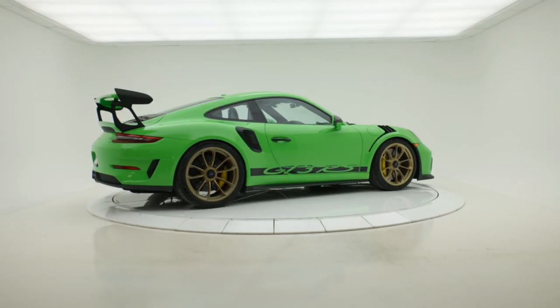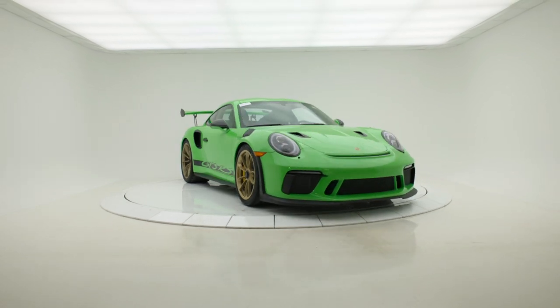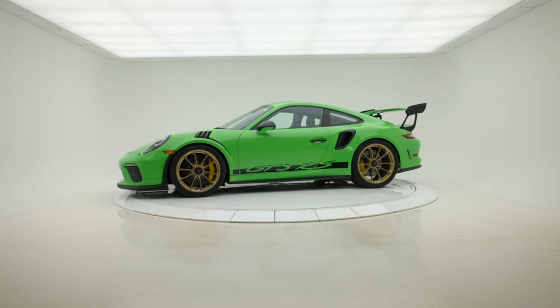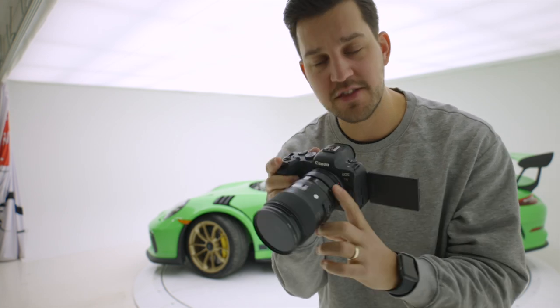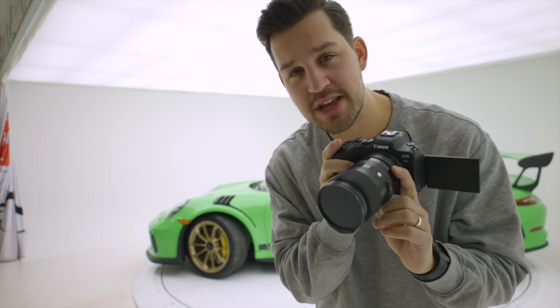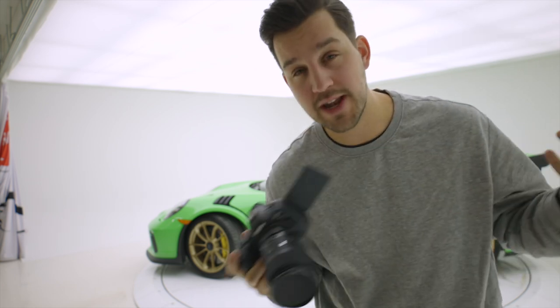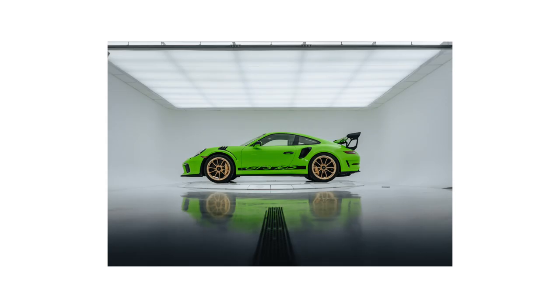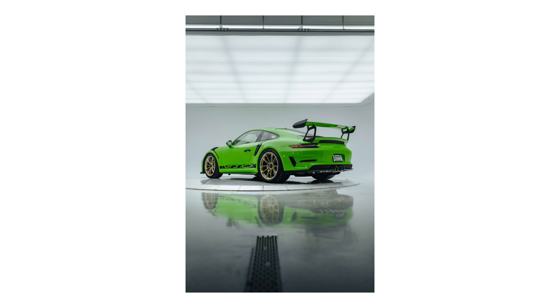I don't know about you guys, but when I go and see a car for the first time, one of the first things I do is a walk around it, getting higher, getting lower, and seeing where the car looks its best. But we are here to test and shoot with the Canon R6, and like I said, I've got the trusty 35mm Sigma 1.4, which is my favorite lens for automotive photography, for any photography at all. Obviously, we've got perfect and ideal lighting conditions in here, with this massive softbox and this perfect car.